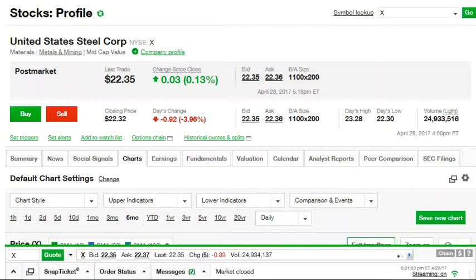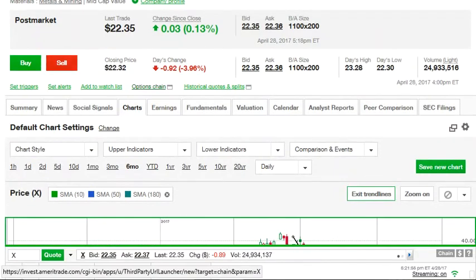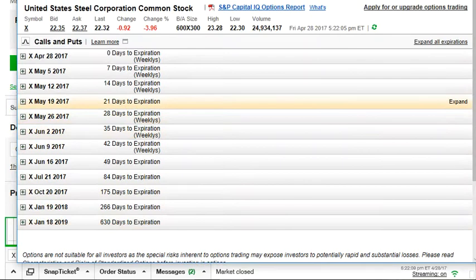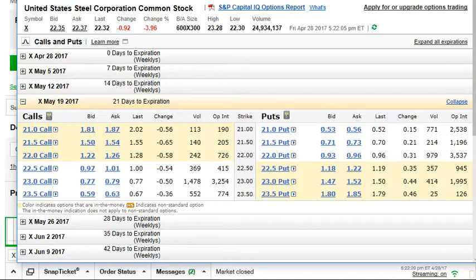So the answer is put options. So instead of doing that, you go to the option chain. This is the option chain right there, and this is Ameritrade. I use Ameritrade, but most brokers are very similar. You click on the option chain, just like that. And let's say you think US Steel is going to keep dropping. So put options are contracts to sell 100 shares per contract. Call options, if you remember, are 100 shares to buy the stock.